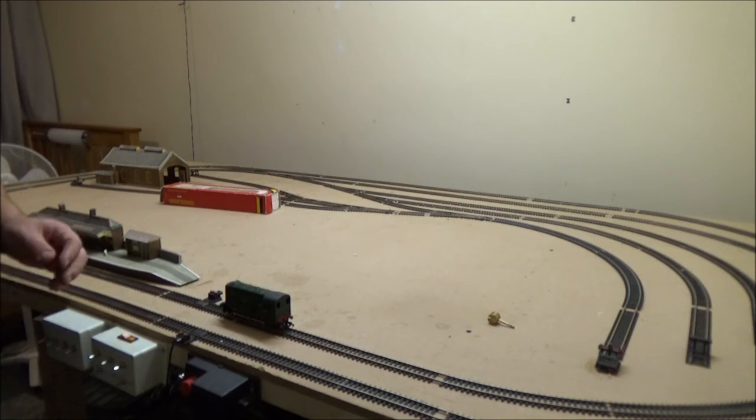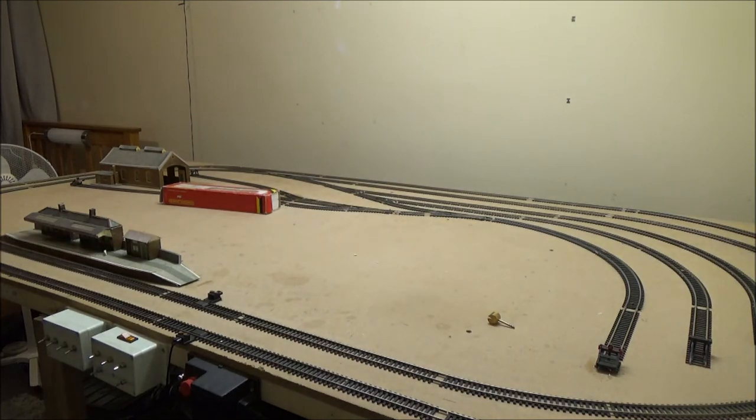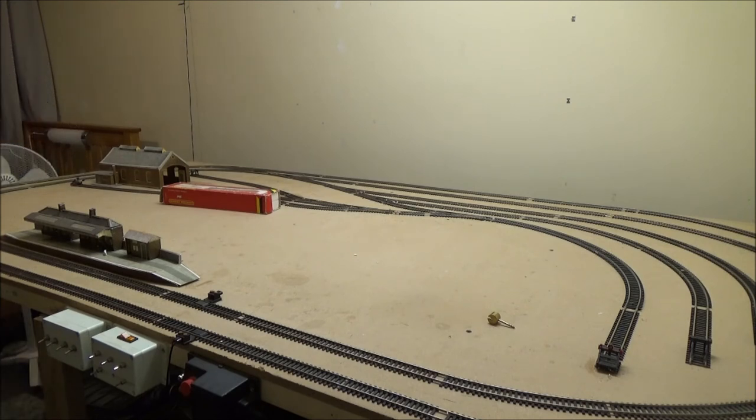Well, I'm actually really glad I've got coaches to run around on this layout now. Go round the corner. Yes! Come round one corner. It's come off that corner. Maybe the wheels are worn out. Well, they're looking fine. Yeah. How weird. How very weird. I'll have to look into that one. Because I don't know.